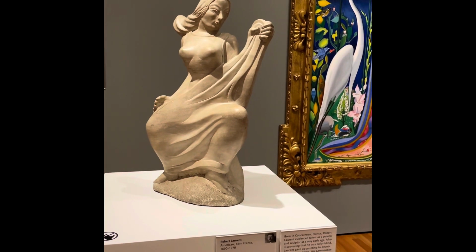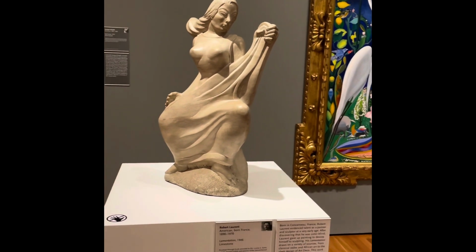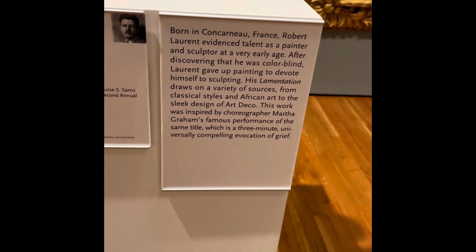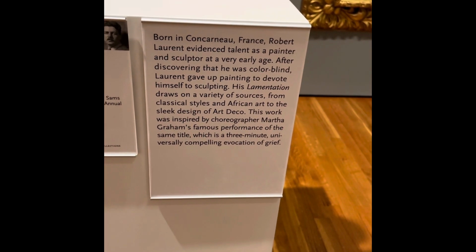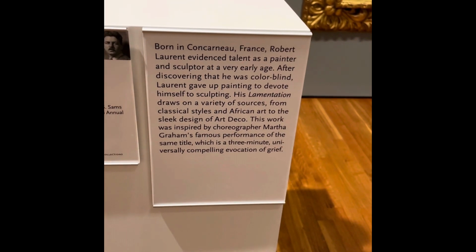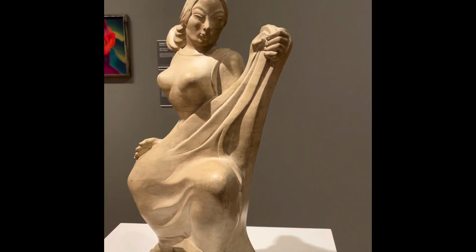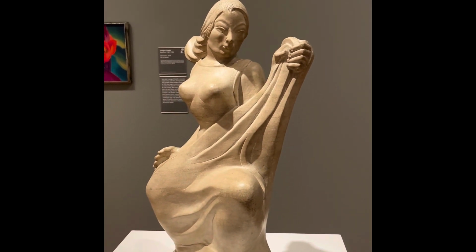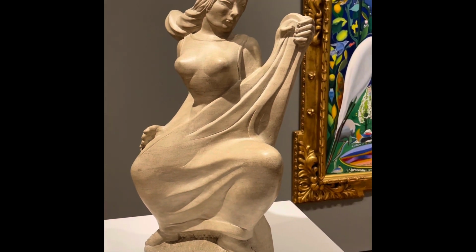sculpture. Born in France, Robert Laurent. Very French name. His lamentation draws from a variety of sources, from classical styles and African art to the sleek design of Art Deco. Very cool. Her face looks very hard and kind of like in a fighting posture, if I dare to say.